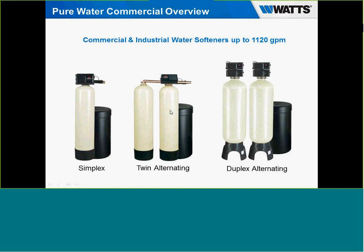and then once that tank gets exhausted and it needs to regenerate, the system simply turns the service over to the second tank while this tank regenerates. This way it's providing you 24/7 softened water. We also offer duplex alternating, which works in the same manner, but the duplex softeners are going to have a larger control valve for higher flow rates and backwashing rates, and they require two separate mineral tanks and control valves. There'll be a Cat5 communication cable that communicates between these control valves to allow these systems to work in the same manner. And once again, you'll have one brine tank here to supply both tanks.